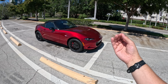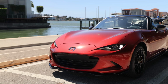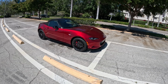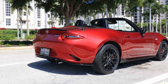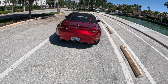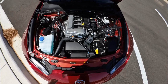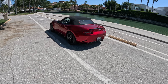But the Soul Red Crystal Metallic, if I remember correctly. Mazda just doesn't have a lot of fun colors for their most fun vehicle, and arguably the most fun vehicle your dollar can get you here in 2024. As we come to the back, I don't think really anything has changed. That's perfectly fine for me. Still have the dual tip exhaust and the Skyactiv-G, the 181 horsepower, 151 pound-feet of torque. The engine has been unchanged since I think 2018 or so, but I can look at it all day.